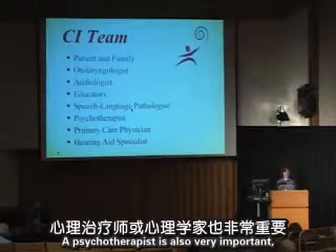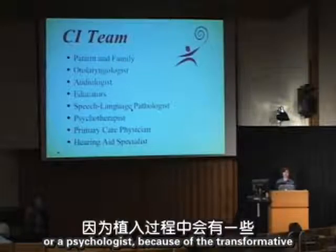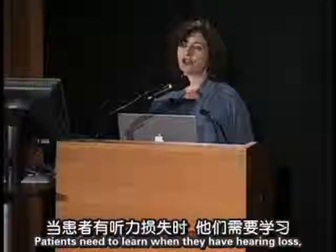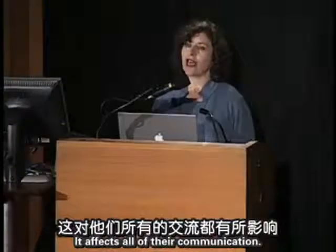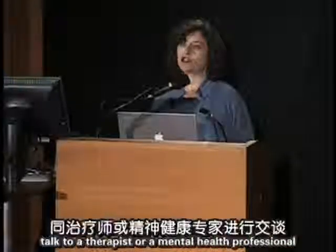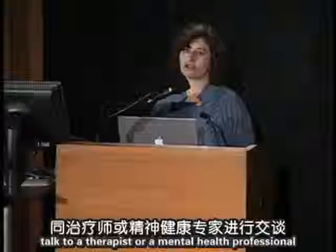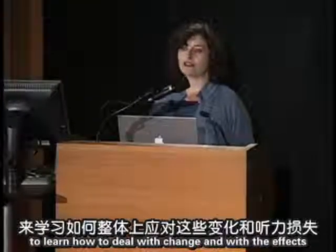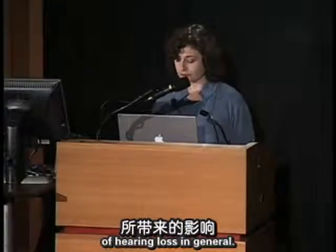A psychotherapist is also very important, or a psychologist, because of the transformative effects of implantation. Patients need to learn, when they have hearing loss, how to adapt to living in a world of silence. It affects all of their communication, and then getting some hearing back also can have tremendous effects. And so patients often need to be able to talk to a therapist or a mental health professional to learn how to deal with change and with the effects of hearing loss in general.